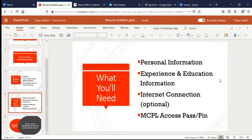If you don't have an email address, it is strongly encouraged that you create one. A lot of people do a lot of work online, especially right now. A lot of work and interviews and things are being conducted online. So you may need to find some spots or pick an email creator that you would like to create an email if you don't have one already.